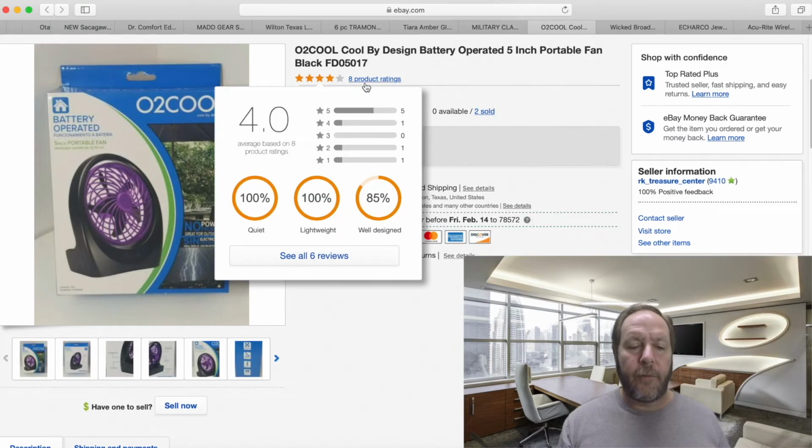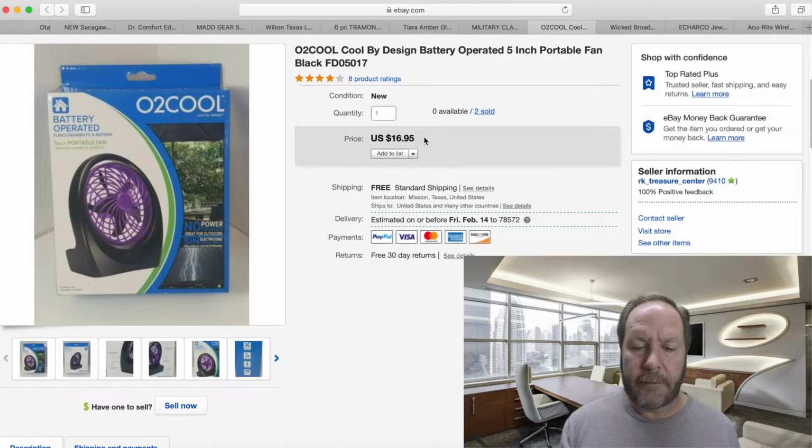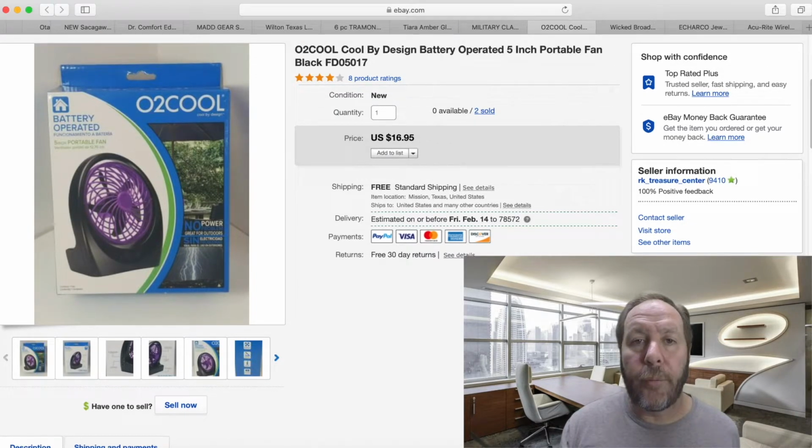All right, this was another one of those retail arbitrage items, and I sold 2. You can see right here I sold 2. But this sold for $16.95, free shipping. But these sold right away real quickly.